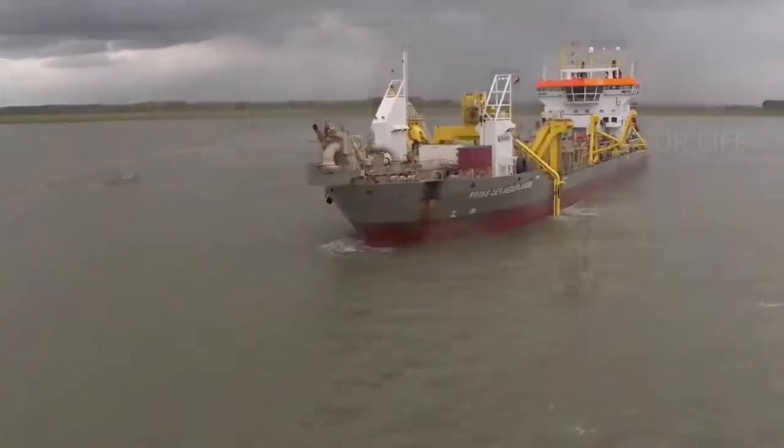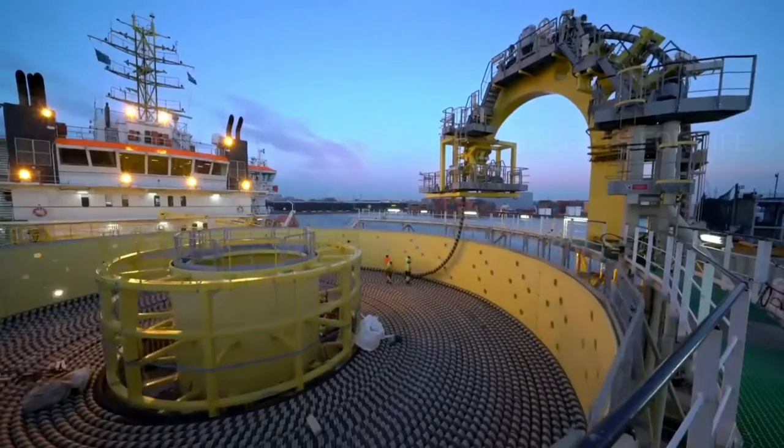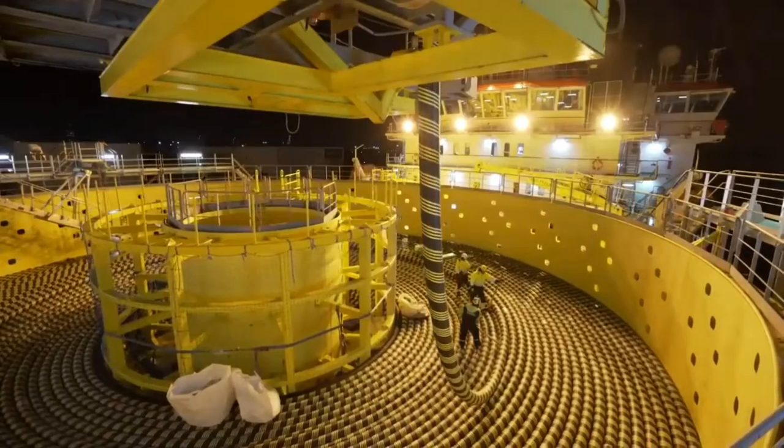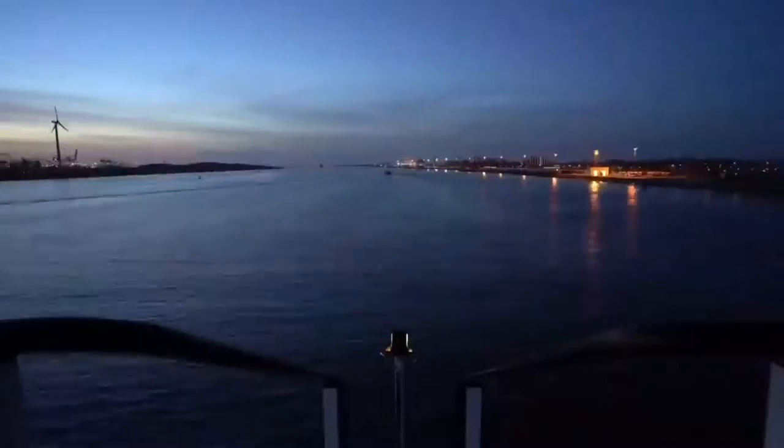The Endurance from the Dutch company Boskalis can lay cable at a speed of up to 1 km per hour. It's equipped with a 25-meter long crane and has a displacement of just over 12,000 tons.